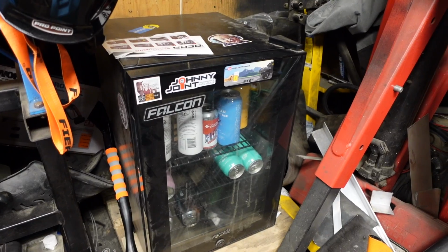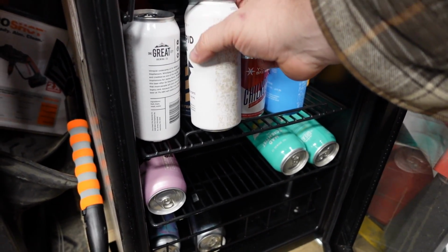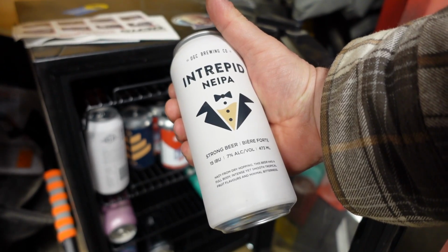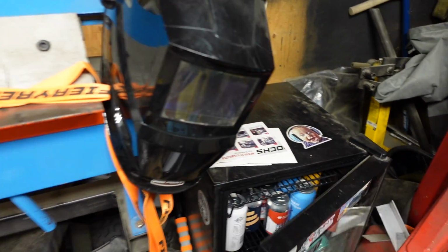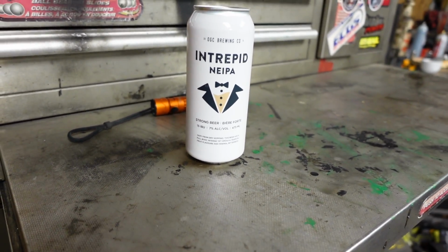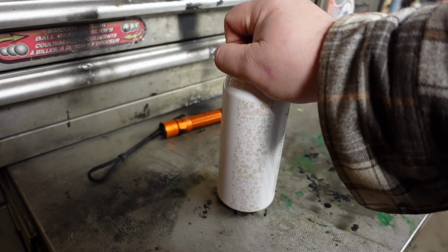You know what time it is, eh? Let's dig deep into the beer fridge. And let's see what we're gonna grab. Intrepid. Holy shit, 7%. God help me. This is one of the beers that Brad sent me from Winnipeg. Yeah. Ooh. 7%. It's gonna put some hair in the balls for sure. All right. Motherfucking beer time, everybody. Whew. Yeah, you don't want to be drinking too much of those.